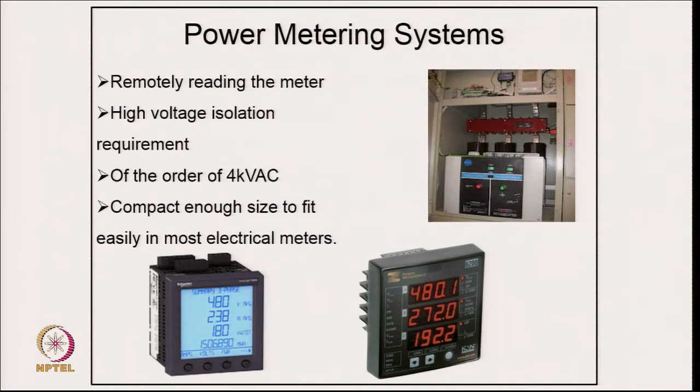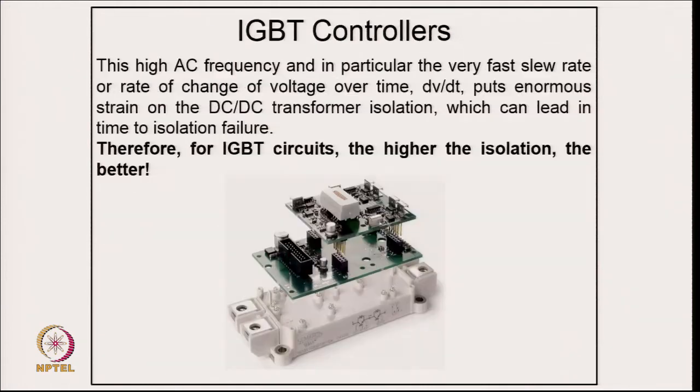You want remote reading of the meters and a high voltage isolation requirement of the order of around typically 4 kV in AC circuits, and compact enough in size to fit easily in most of the electrical meters, as you can see in the photographs. And another set is IGBT controllers.